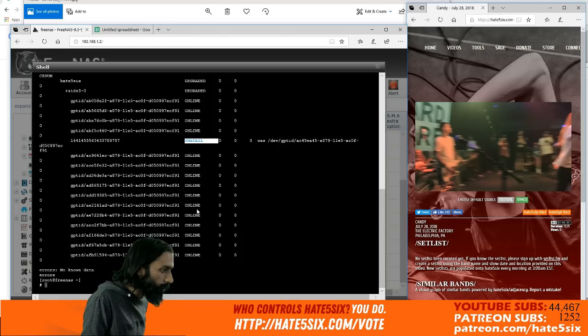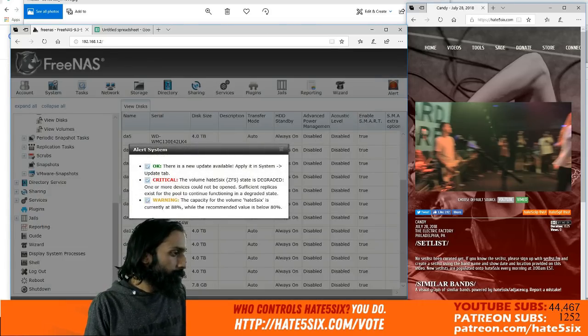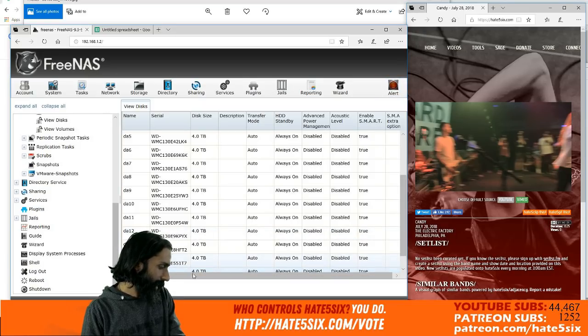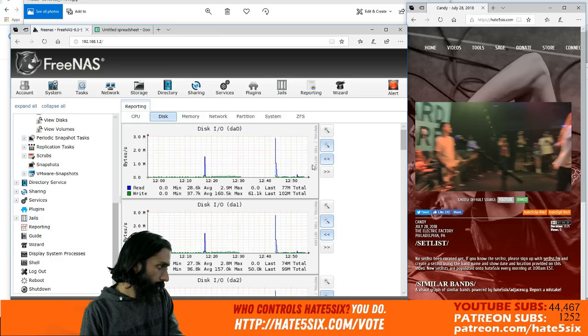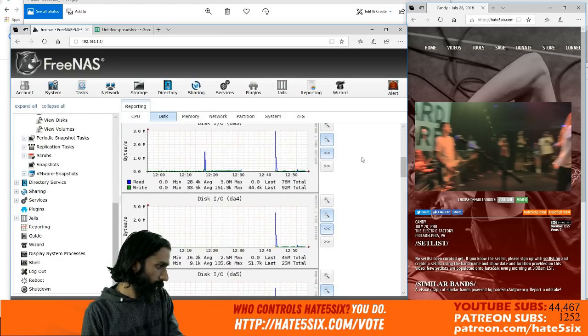So 1, 2, 3, 4, 5, 6, 7, 8, 9, 10, 11, 12, 13, 14, 15. So let's see. This alert is still telling me that it's in a degraded state, but the drive I added is this one. So the drive is showing up. This is it. So we go to disk. I just want to make sure everything's still running.